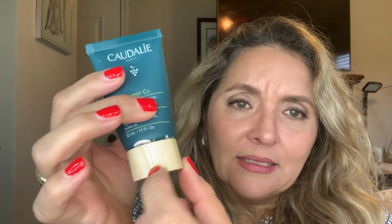Another mask that I love, there's something about this mask, at least in my case and in the case of my son, because I use this on my son as well. I reordered this one, but the larger size. This is the Caudalie Vinergetic C Instant Detox Mask. It's the dark green, and I think this is wood or plastic made to look like wood.